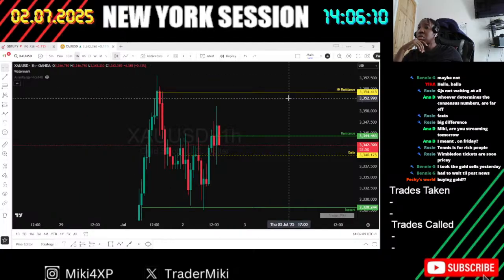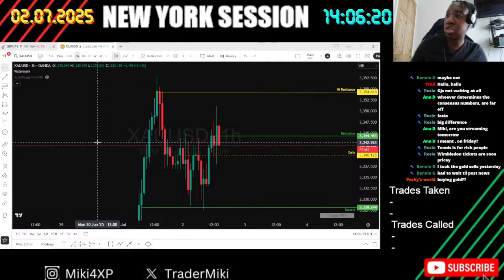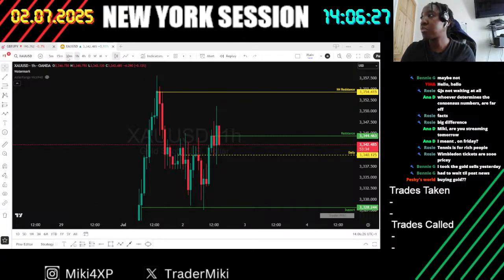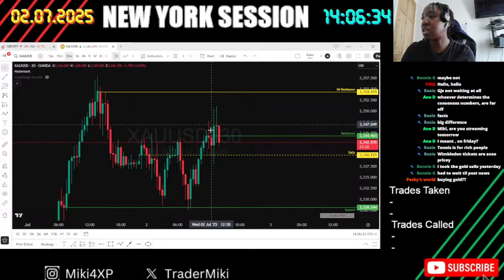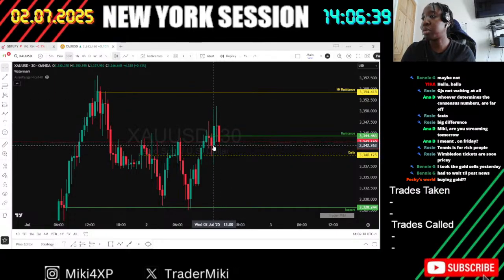Has it broken the 1 hour lows? Not yet. Yeah, no buyers for gold just yet. Definitely not. But one of the good confirmations is we did close above this 1 hour and 30-minute resistance. So if gold can maintain this bullish structure and not close below this recent support here, then I think there's a high chance that gold will continue up.